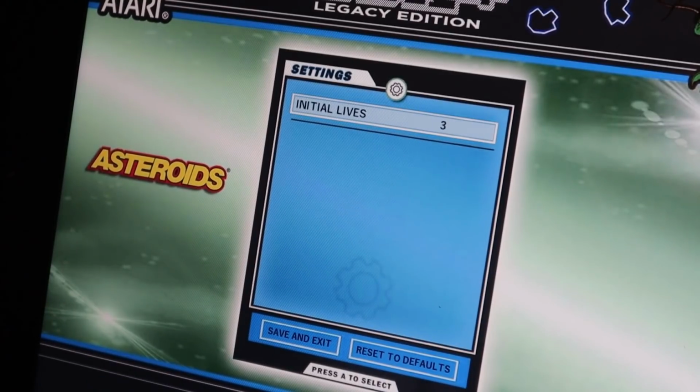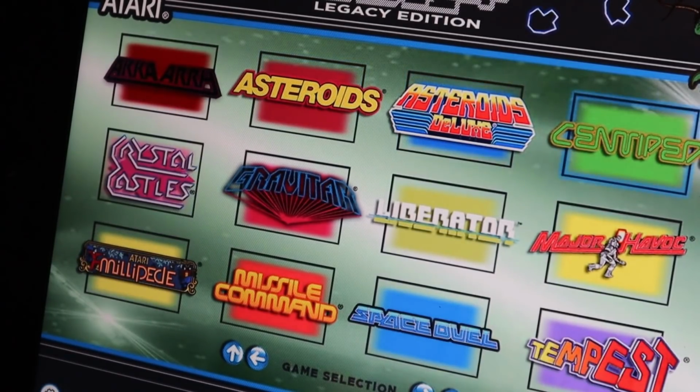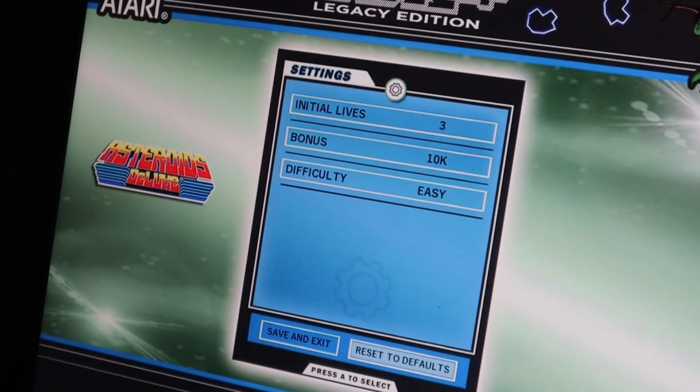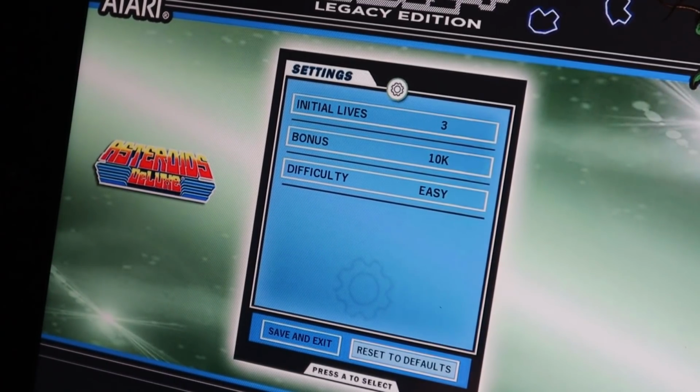Now, I'm not going to show you all the different options for all 12 games. This video would be way too long. So if you do get this cabinet, trust me, there's plenty of options on every single game, mostly in regards to how many lives you start off with and what the difficulty level is. And of course, you can go down to the bottom where it says reset to defaults and flip everything back to the defaults. But you can set these options up for the kids or for novice players.